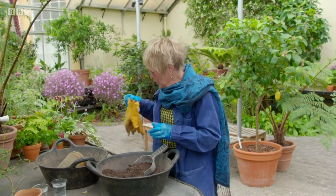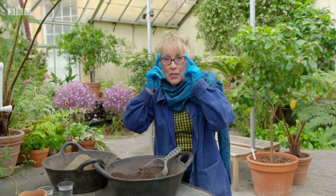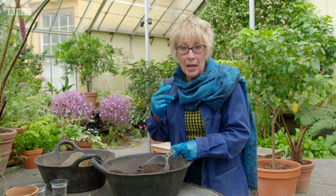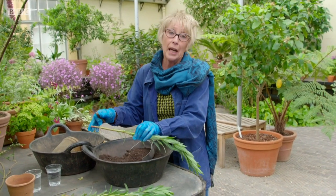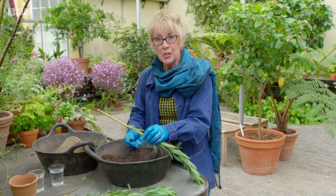I've abandoned my big gloves because I need a bit more finesse when I'm doing this. And I'm also wearing glasses, both to help me see, but also to protect my eyes. Really important if you're taking euphorbia cuttings to make sure that all your extremities are protected, because this latex will really irritate your skin.